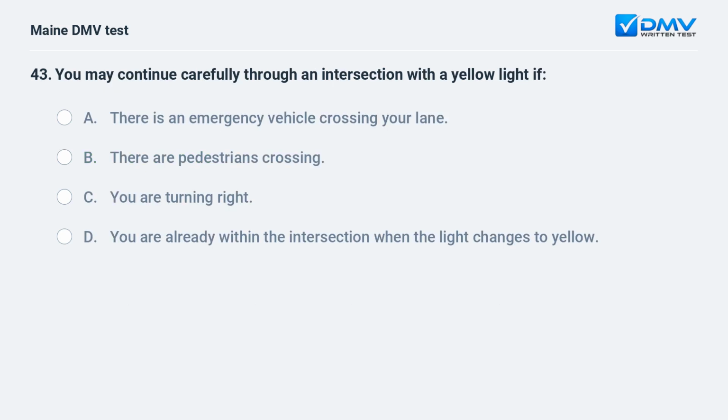You may continue carefully through an intersection with a yellow light if: A. There is an emergency vehicle crossing your lane. B. There are pedestrians crossing. C. You are turning right. D. You are already within the intersection when the light changes to yellow.